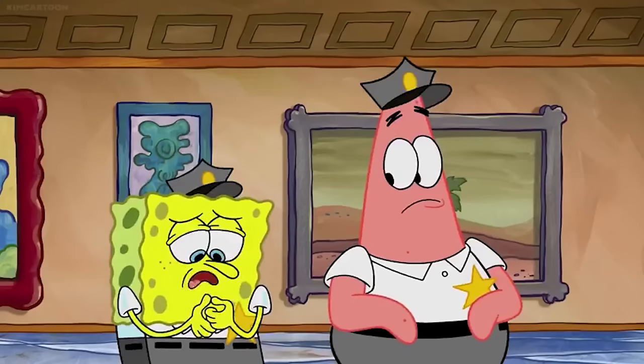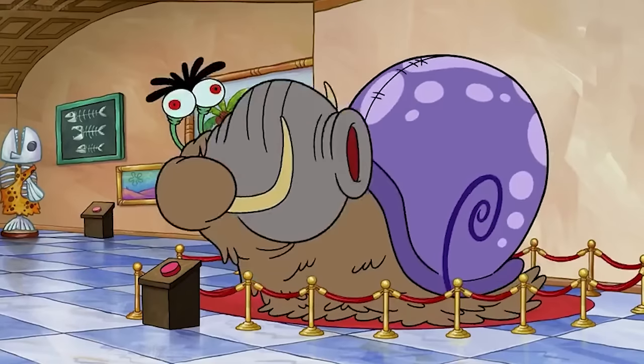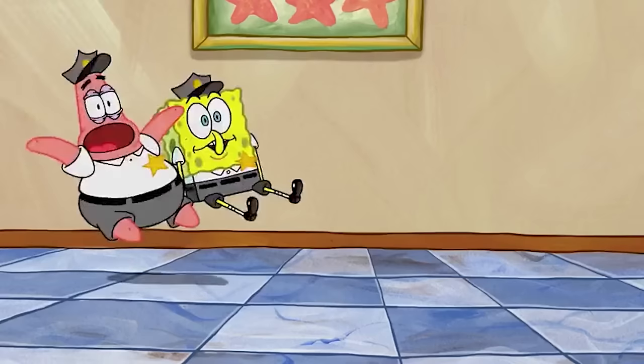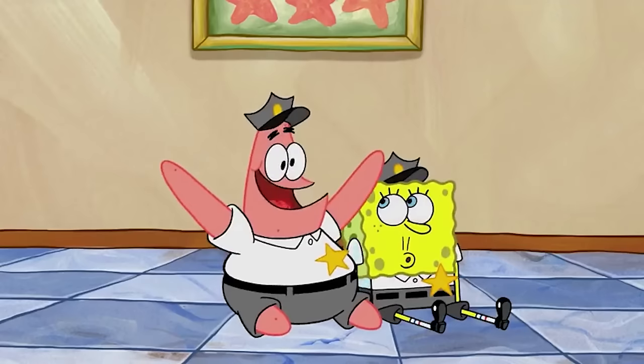Now, if you look closely, when they first arrive at the woolly mollusk, they're wearing their security guard outfits. Then they get put in his mouth and spit out. But when they're spit out, look, Patrick is randomly back in his regular clothes. And then when they land, he's back in his security guard outfit. So you can see the animators made a mistake. During the animation of them being spit out of the woolly mollusk, they forgot to draw Patrick in his security guard outfit, making for a really bad mistake.